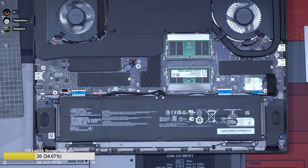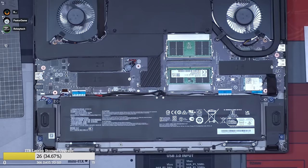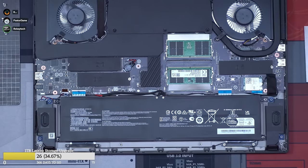And remember, guys, this does not have XMP. So there is no XMP profile for SODIMMs. It basically finds its clock based on the chips on the memory, so this runs at whatever speed it can do in terms of being stable. But yeah, that's the insides of this whole thing. So let's turn it over and start looking at performance of this very, very amazing laptop.